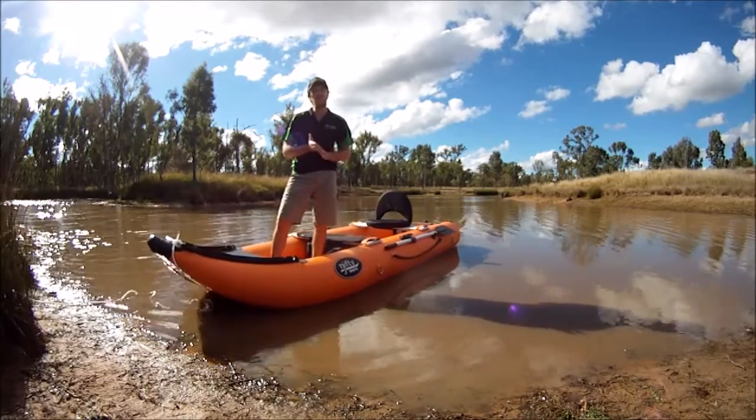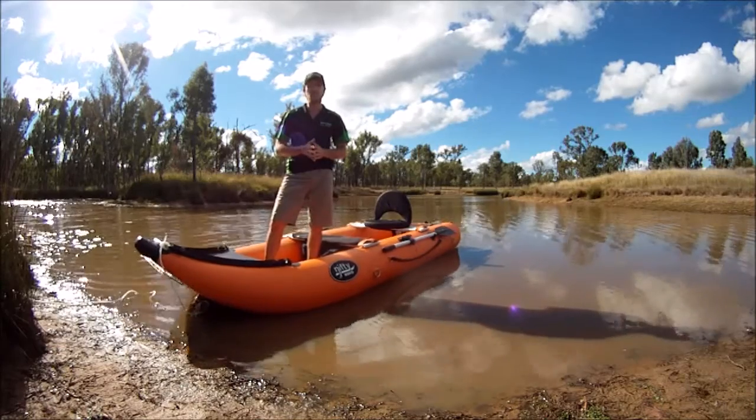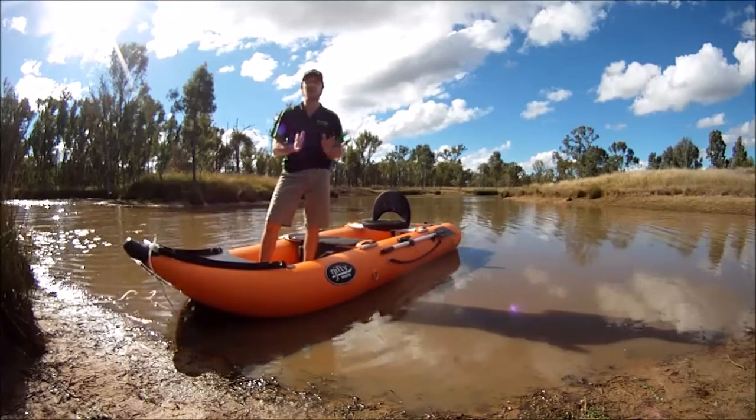We either run an electric trolling engine or right up to a 5-horsepower petrol engine. It becomes a serious boat.